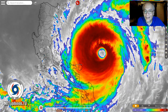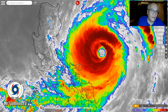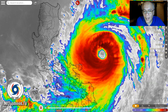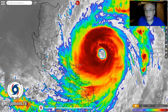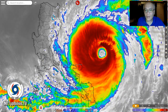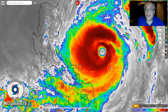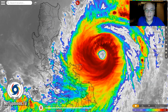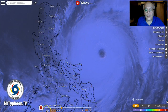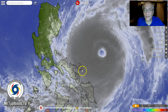As we said yesterday, after the eyewall replacement cycle, I told you that the eye might become larger than the former size, which is just right, or small. The eye is now a large one. And if you look at our night vision, there you go. It's currently quasi-stationary to the east-northeast of Catanduanes.